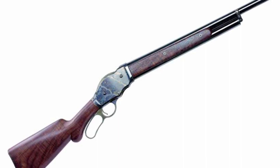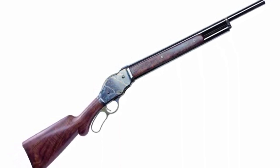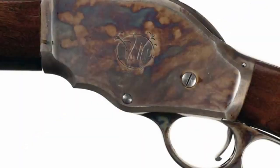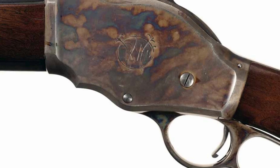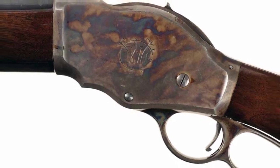The Winchester Model 1887 lever-action shotgun. Originally designed by the famous American firearms designer John Browning, this innovative firearm was produced by the Winchester Repeating Arms Company during the late 19th and early 20th centuries. The Model 1887 is considered one of the first successful repeating shotguns, using the famous lever-action design that the Winchester Repeating Arms Company was known for.